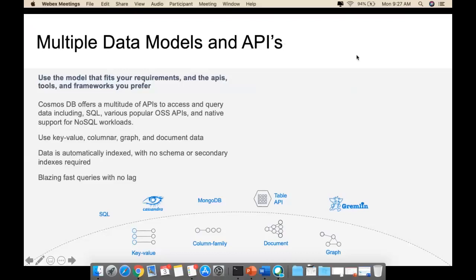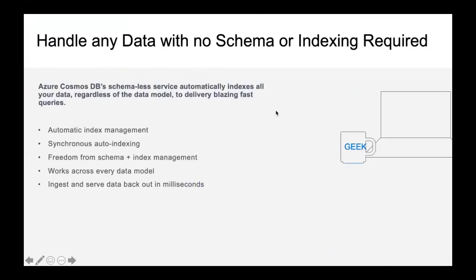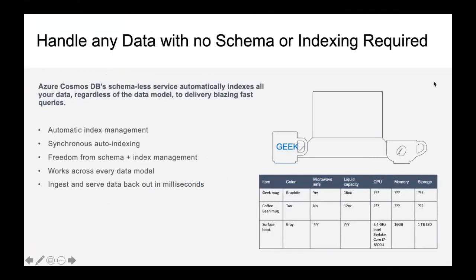Yeah, thank you. Okay, so that's a higher note of what it can do. The very important thing is that it doesn't have any schema, nor is indexing required. It will auto-index by itself. What that means, we'll see going forward. It synchronizes its auto-indexing frequently, and it does that by itself. We don't have any specific schema, and we don't have any indexing; it is done automatically.